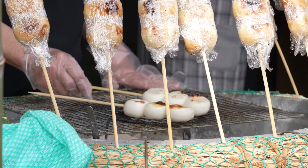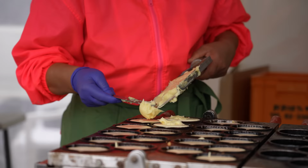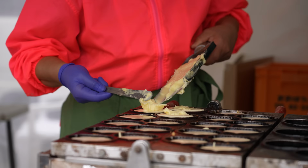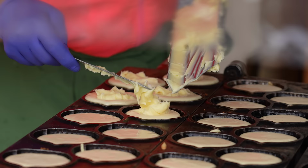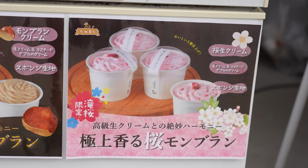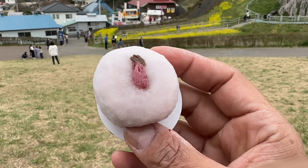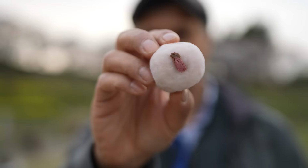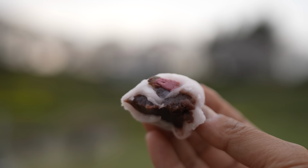Grilled mochi is also really good. Custard taiyaki and cakes are popular. Japanese sake stands to try the local offerings. Sakura flavored goodies like this cream and custard cup. Sakura daifuku is one of my favorites. It has a pickled sakura blossom on top. It has a chewy mochi outside, anko red bean paste inside. A real taste of springtime.